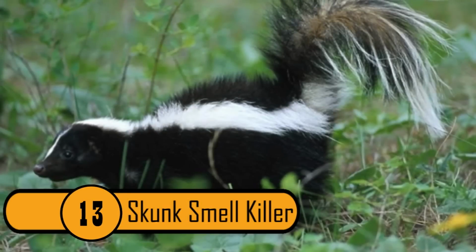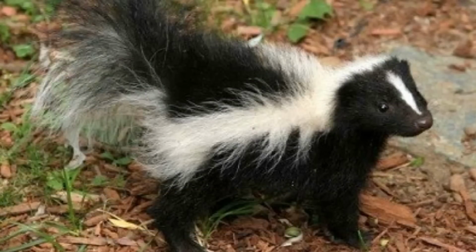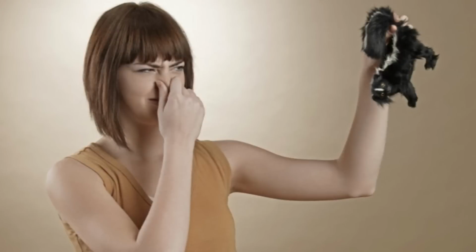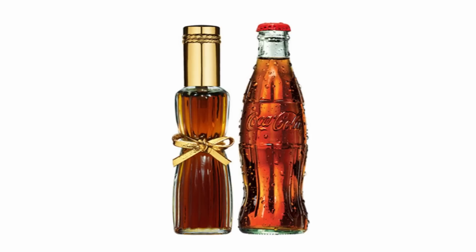Number 13. Skunk Smell Killer. Oh, that smell when that skunk sprays your pet or, worse, you. As soon as your pet or you enter your home, it can cause the whole house to stink. Well, if you want to get that odor out quickly, wash yourself or your pet with a bottle of Coca-Cola. It'll work much faster than a body wash or a scented perfume. Immediately after you've soaked your pet or yourself, well, that odor should go away.